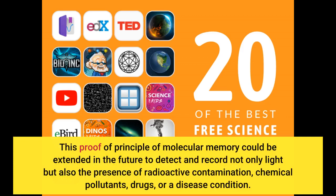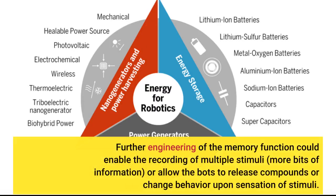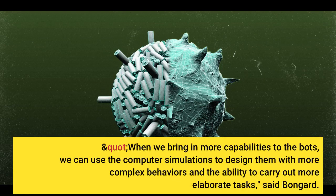This proof of principle of molecular memory could be extended in the future to detect and record not only light but also the presence of radioactive contamination, chemical pollutants, drugs, or a disease condition. Further engineering of the memory function could enable the recording of multiple stimuli, more bits of information, or allow the bots to release compounds or change behavior upon sensation of stimuli. When we bring in more capabilities to the bots, we can use the computer simulations to design them with more complex behaviors and the ability to carry out more elaborate tasks, said Bongard.